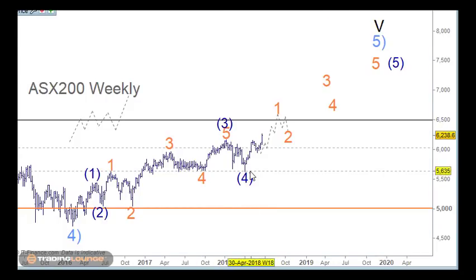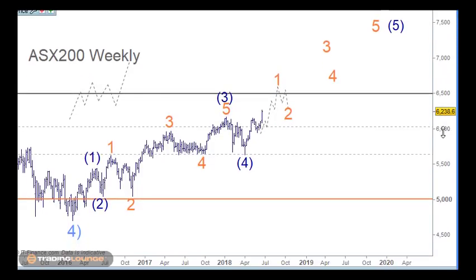This move here, I've gone back over it, and from this low here, it does count what I'm counting. I'm trying to count 5 waves from here up to the 6,500. So the 1 and the 2 are in here, and the 3 and the 4, and the 5th wave is extending in here because of what's happening with the banks. The banks are basically back in control of this market, and they normally are. CBA is about 9% of that index, and the other big banks probably carry even more weight than BHP. I think even NAB has more weight in this index than BHP. So yeah, they're back in control now.